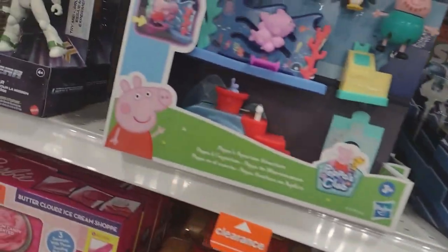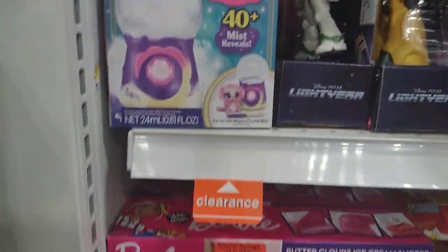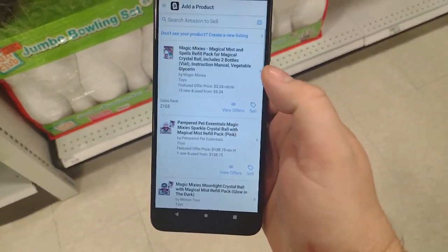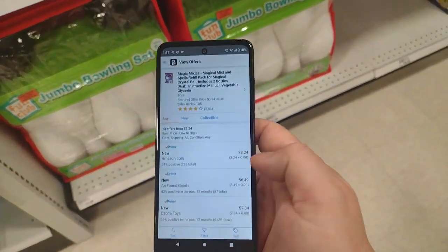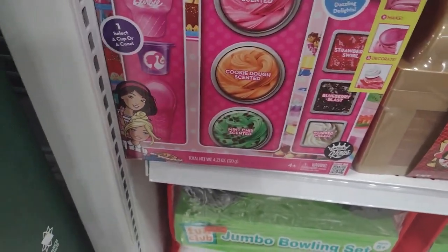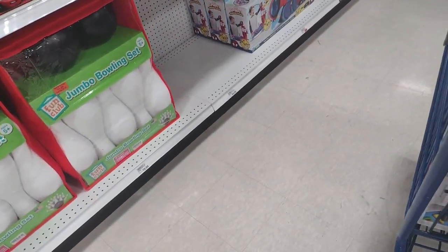I want to find some more gems. I don't see any, except for this I just found. These Magic Mixie refills. Magic Mixie, one day in time, was the go-to toy for kids. Two bottles. That looks to be the right one. And I can't look at it. That's right. Amazon's on it probably for, yep. You know how I feel about Barbie stuff. And yeah, I think we're good.